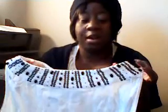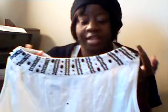And amazingly, it was not dirty. There's not a dirty spot on it. I love that. Now, I'm not too good about keeping white things clean, but I'm making an attempt because I love the collar.